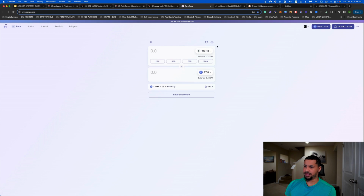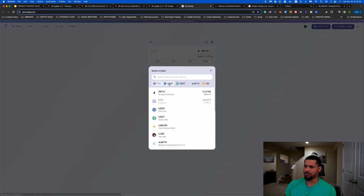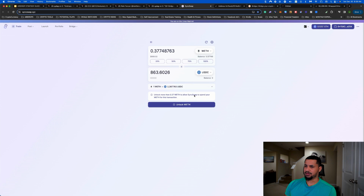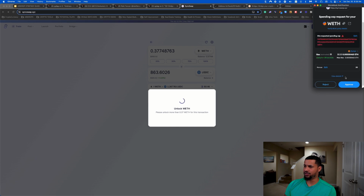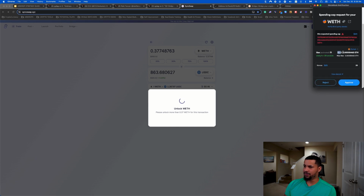So I'm going to go back over, and now I'm going to swap this into USDC. And I'm just going to swap the whole amount over. And sometimes you have to unlock it, which is good. That's a transaction as well. And you can see that gas is extremely cheap as well, right?